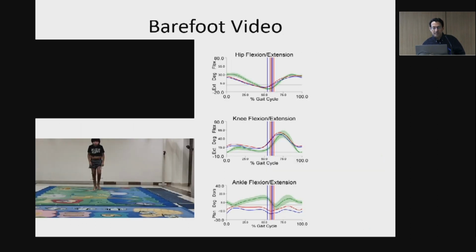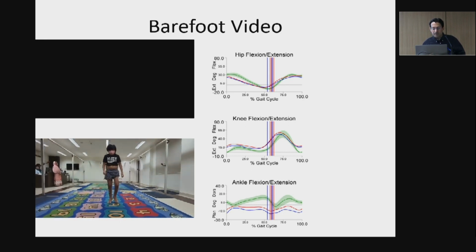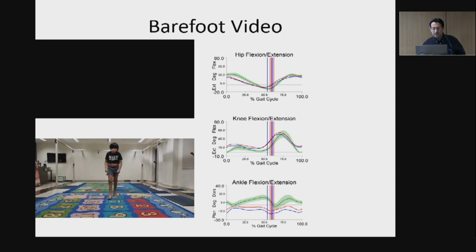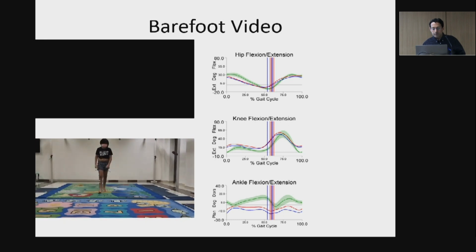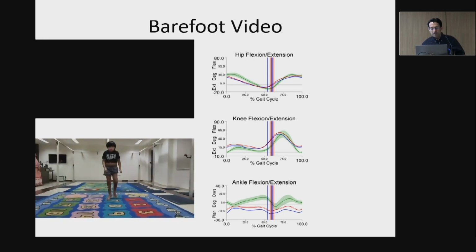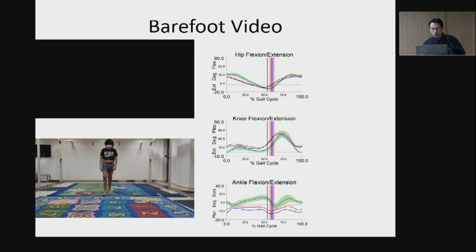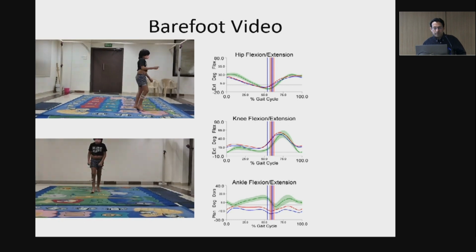The classic example is this one. This child was an idiopathic toe walker, and you can see that he's got an absent first rocker, so he actually doesn't have any dorsiflexion. During the stance phase, there is complete lack of dorsiflexion, and in the swing phase as well, he is unable to get the foot up for clearance, and because of that, he has to hike the pelvis or the hip to clear the floor. So this is a side profile.